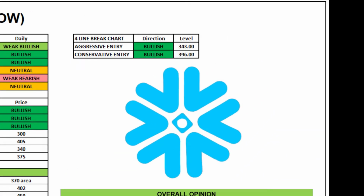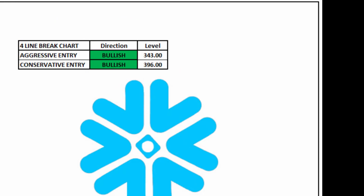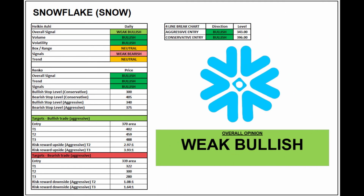Now if you're thinking of bullish trades, then the 4-line break chart may help you out. Now we've already passed the first aggressive entry at 343. We have a conservative entry at 396, but that's based off the daily chart, so it's a long way away. If you sped up the time frames of the line break chart, you could get earlier entry points around 360, 370. Now focusing on the targets, upsides 2.97 and 3.93 to 1, looking a lot better than the downsides, which are at 1.08 and 1.64 to 1. But overall, weak bullish score for Snowflake at the moment.